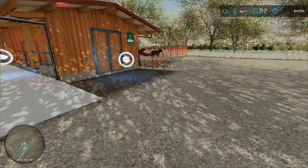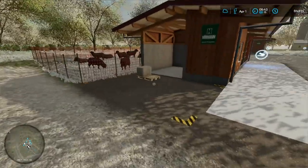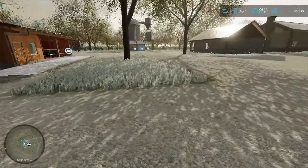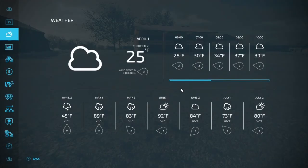They're still working on their pallet. It's a nice frosty morning here, as you can see. The temperature is about 28, 30 degrees. It's not going to get very warm today. In fact, they're calling for snow this afternoon.